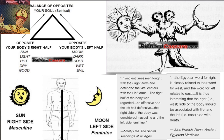And in all this Masonic stuff, Egyptian, everything in antiquity, it's always male and female. The right half is masculine, the sun. The left half is feminine, the moon. This Manly P. Hall quote: "In ancient times, men fought with their right arms and defended the vital centers with their left arms. The right half of the body was regarded as offensive and the left half defensive." Or you could say active and passive, or the masculine and feminine principle, creative or receptive.